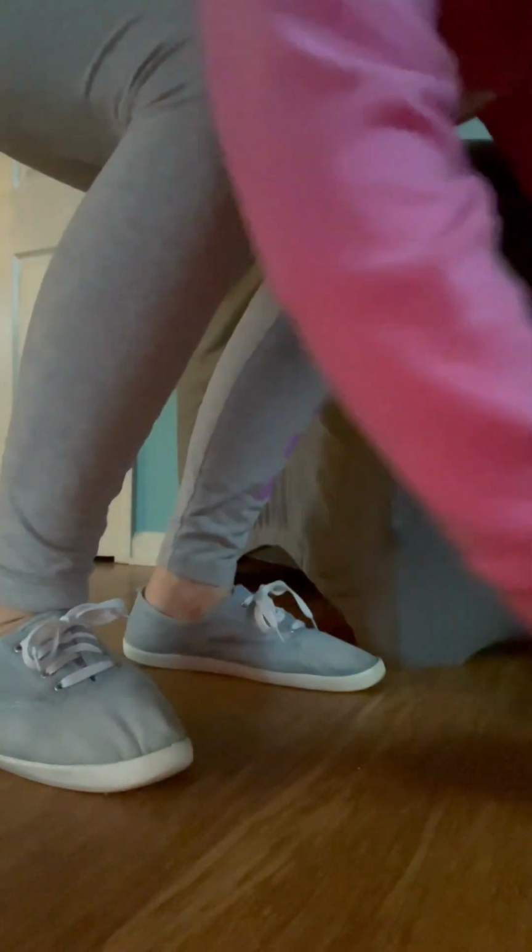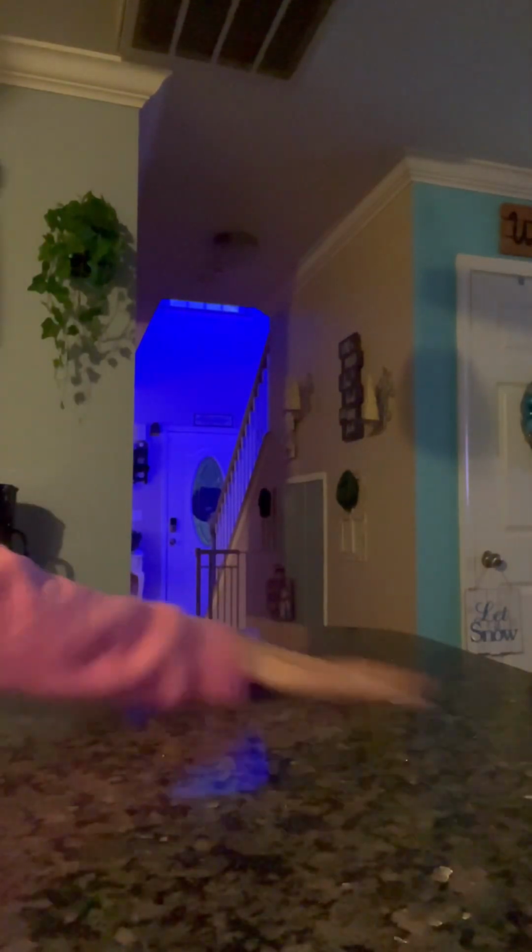I love this little gadget I purchased off Amazon a few years ago. It allows me to get the fur and anything else, any lost trash that has got up underneath my sofas really easily. And next, I'm just continuing into my kitchen, cleaning off my countertops.